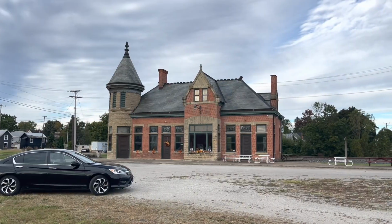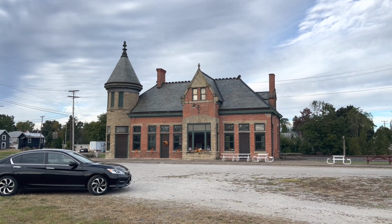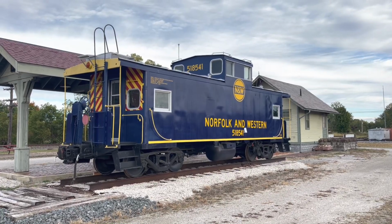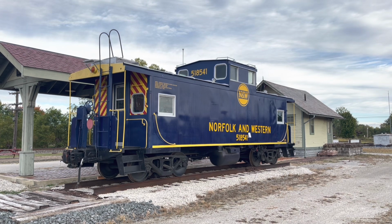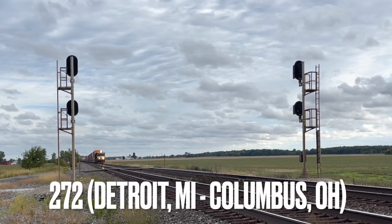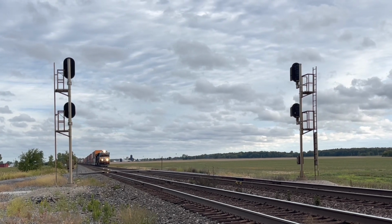Next, we head up to Bucyrus, Ohio, and the old Pennsylvania Railroad station. The Norfolk and Western caboose that was sitting on the other side of the tracks has recently been removed from over there and moved in front of the depot. Next is NS 272 as he heads south across the diamond at Attica Junction on the Sandusky district.